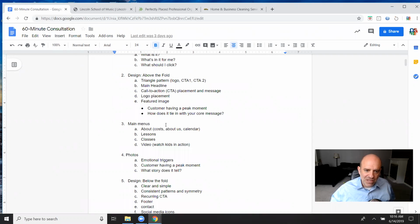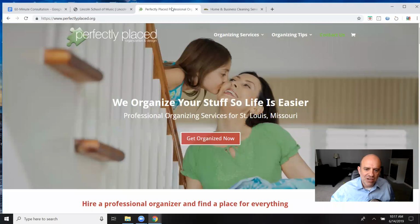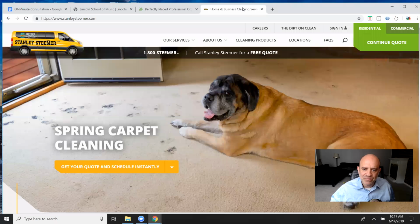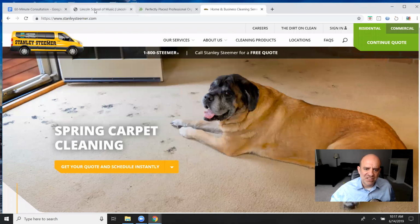So let's look at main menus. You want your main menus to be as few, as limited as possible. Too many menu options overwhelms the website visitor, and they just don't know where to go. There's too much to choose from, so they bail. They'll leave your website. They've got five menu items. They've got two, and they have a few more here. These guys are franchised, so I think that makes sense.